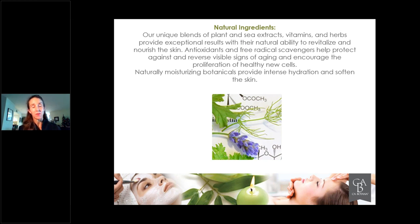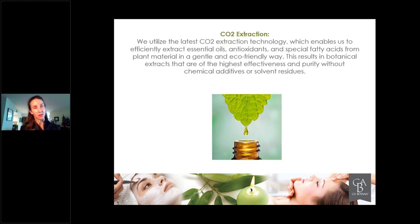And so some botanicals are naturally moisturizing. We're able to address extremely dehydrated skin and soften the skin. And once skin is hydrated internally as well as externally, which then will penetrate through with that alpha-somal molecule, you're going to have much better results for the long term.